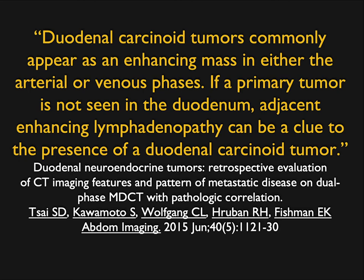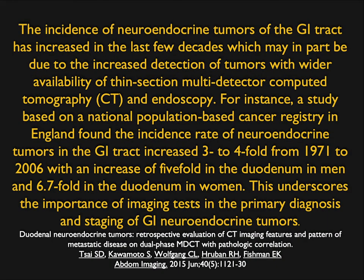One of the differential diagnoses with duodenal carcinoid tumors is between carcinoid and GIST, and they both can be small, and it can be a difficult diagnosis. If I see a mesenteric mass or nodes, I'm more likely thinking carcinoid. Also, carcinoids tend to be endoluminal, and GIST tumors, even when they're small, tend to grow exophytically, so that can be helpful. Now, I mentioned the reason I'm giving this talk is because the frequency of these tumors is increasing.